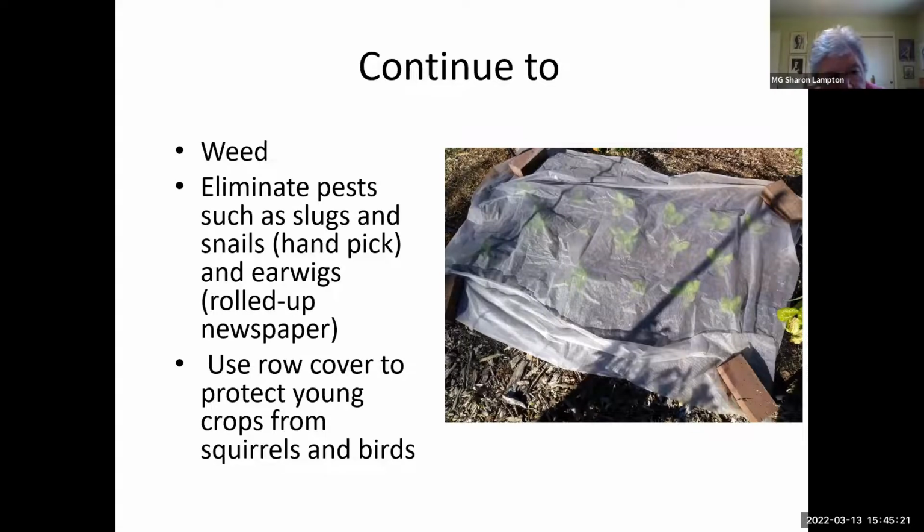So you just take a newspaper, if you want to get it just a little bit damp, you can, and roll it up and leave it where you've seen signs of earwigs, and they will just crawl in there as happy as can be, and you can pick it up the next day and throw it in the trash.